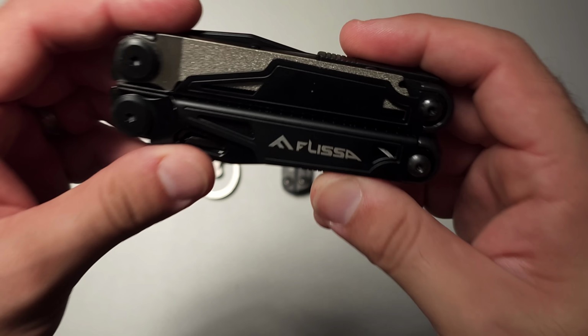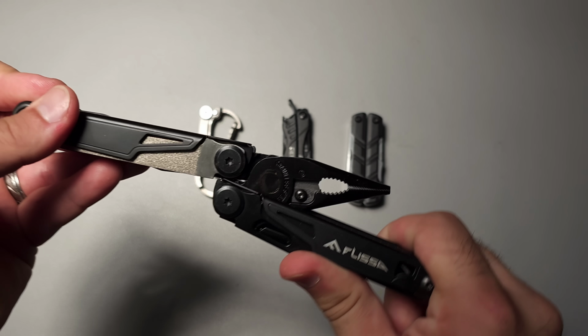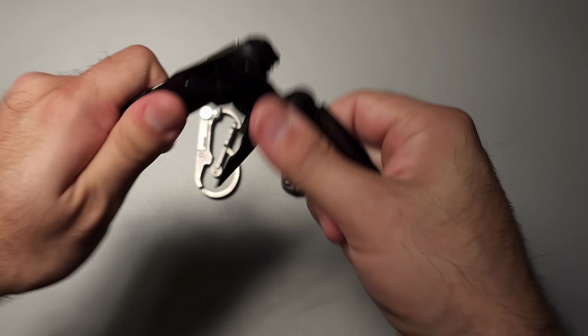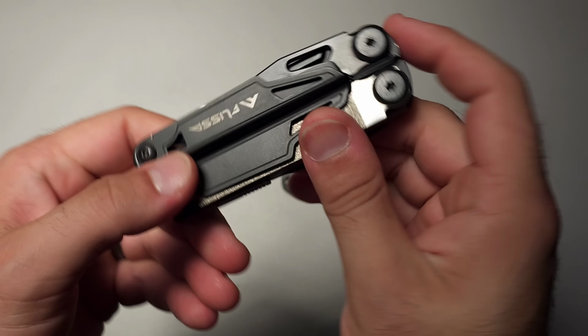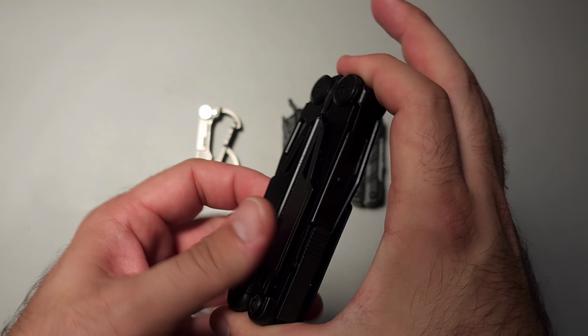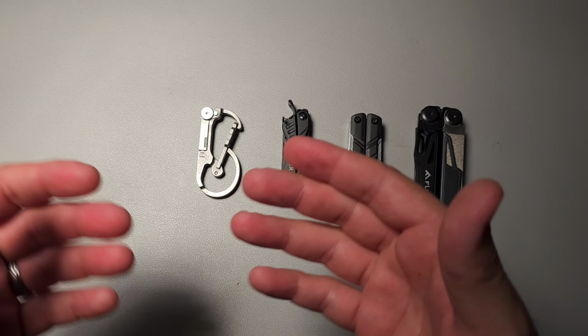The Fleisa Multitool. I've already covered it in the past. It's basically a Wave clone. This one actually has replaceable wire cutters and is currently sitting at only $23. That's going to be hard to pass up, but I highly recommend getting it in the stainless versus the black, just because the coating is not the strongest, and if it comes off and you're using it in food, maybe not the best idea.